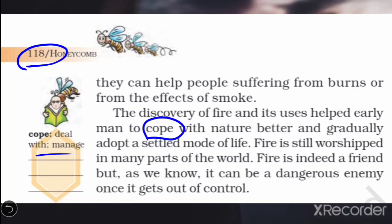Fire is still worshipped in many parts of the world. That we know very well, because in Bharuch some Parsi people also live, and you know that they worship fire. Even many people are worshipping fire.